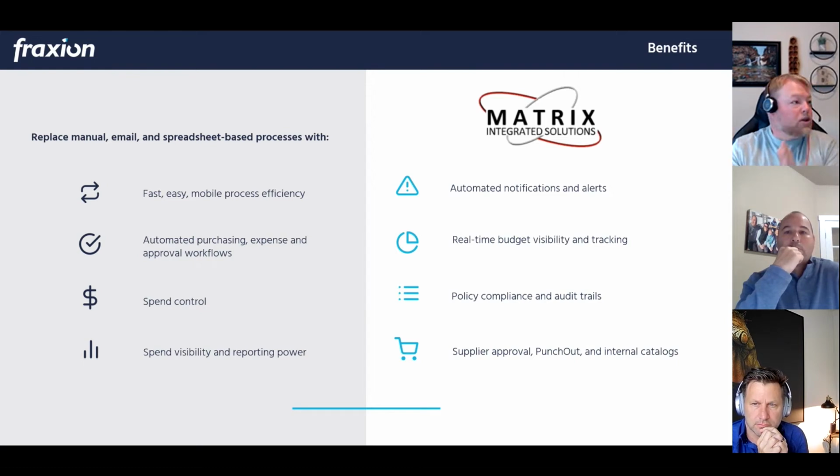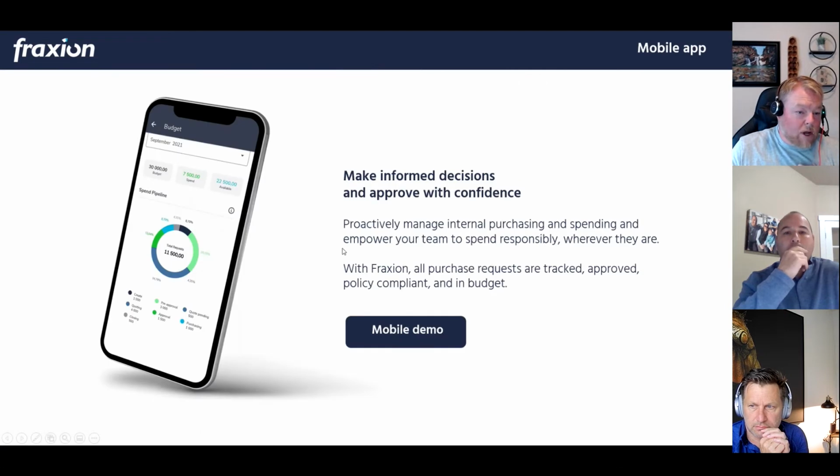You want to know not just what your actuals are, but you need to know what you've committed to be bought, or whatever's going on in that budget. And obviously policy compliance, and you want a full audit trail of that. None of this works well if the auditors come and say, well, who did what where, and you can't show that. So we've got that full audit trail there. And then I talked about supplier approval, but you can also punch out. We also have internal catalogs, so it's a very, very robust system. A lot of things in there. Anyway, that's just really quickly where we are.